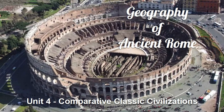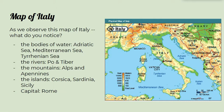Geographic opportunities and challenges shaped the golden age of Rome. Let's look at a map of Italy. As we observe this map, what do you notice? Perhaps the bodies of water, the Adriatic Sea, the Mediterranean Sea, the Tyrrhenian Sea, the rivers, Po and Tiber, the mountains, the Alps and the Apennines, the islands, Corsica, Sardinia, and Sicily, and its capital, Rome.